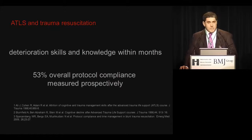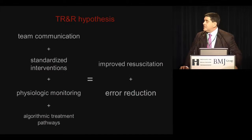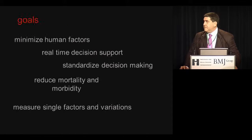And we know from the evidence that if we teach people a course like ATLS or EMST, these expert trauma courses that so many of us have been on, we deteriorate in skills and knowledge within a month, and if we measure protocol compliance prospectively, we lose nearly half of our compliance. So our hypothesis was that we could improve resuscitation and reduce error if we improved team communication and standardised our interventions. Remember, this is occurring in a non-standardised, dynamic, noisy environment. We had real-time physiologic monitoring linked to computer algorithms, so our monitors were scanned three times per second by the software, and we offered algorithmic treatment pathways to influence behaviour.